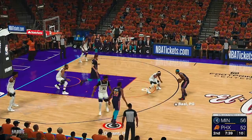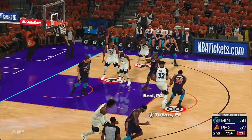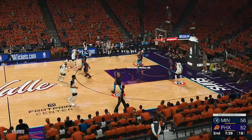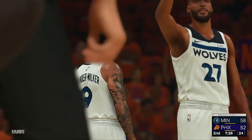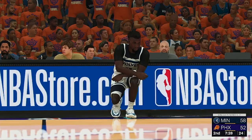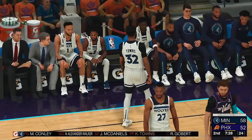KD dishes to Beal. Gobert with the block. Here's Alexander Walker, defended by Allen, and the basket is good, and he's got a chance here for one more at the line. First trip to the free throw line for him tonight. Naz Reid, he's checked in for Karl Anthony Towns.